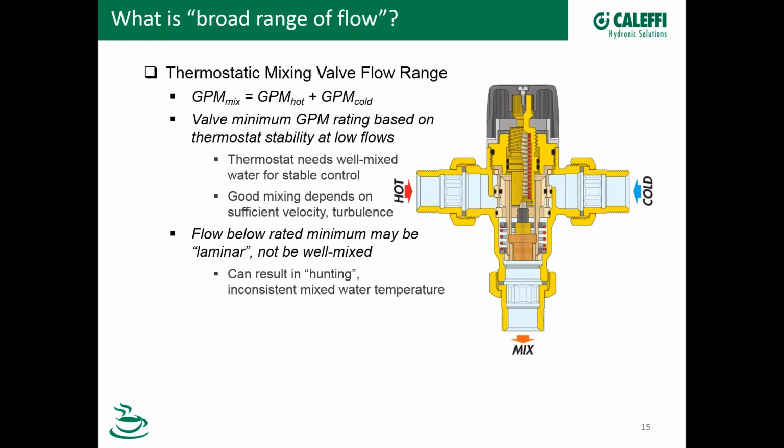Most residential projects that use, say, half, 3/4 or 1-inch valves will have a minimum flow rating that is enough to deliver to a single fixture. Like this valve we're looking at here can control water down to the consumption of a single fixture, like 1 GPM. Some of the valves like this are a little lower, some of them are a little bit higher. So I hope that's helpful in understanding what the minimum flow rating is all about.